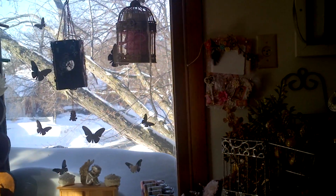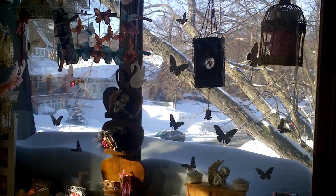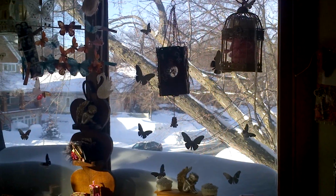And then over here, we're on the 3rd floor, so you guys are looking at all that snow, but that's just from last night. It was a pretty big snowstorm that we had yesterday.